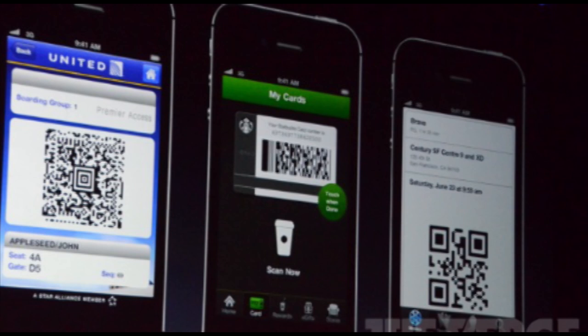And a new thing that they're actually going to be integrating is the new Passbook application. Now, this application, we're not sure whether or not it's going to become pre-built in or if you're going to get it on the side. Pretty much, most likely it's going to be an on-the-side application.